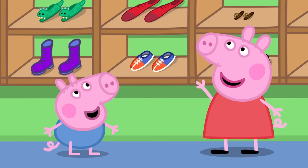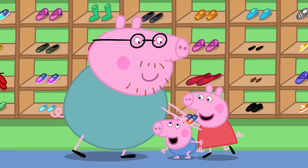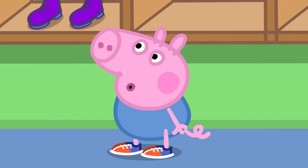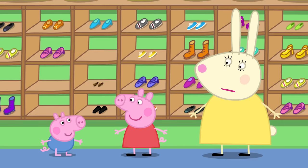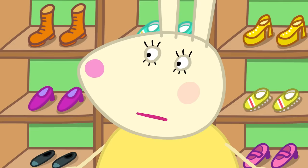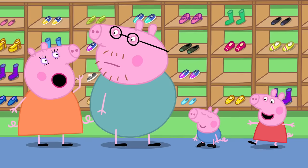Which shoes do you like, George? Shoes! Those are bowling shoes. George loves to go bowling. And he loves bowling shoes. Are you sure you want those shoes, George? Shoes! Shoes! Those are tap dancing shoes. They're very noisy. George loves to make lots of noise. Maybe too noisy.